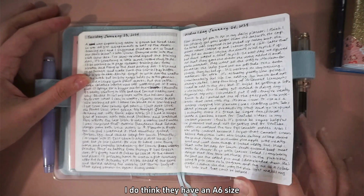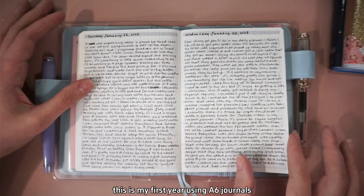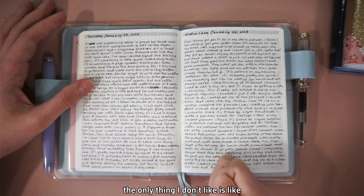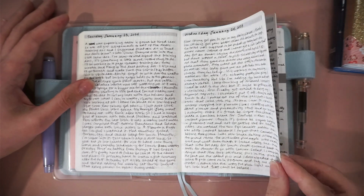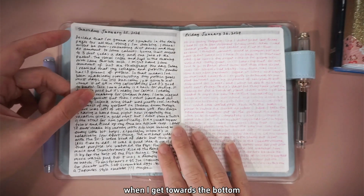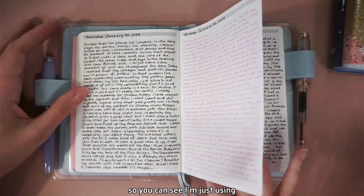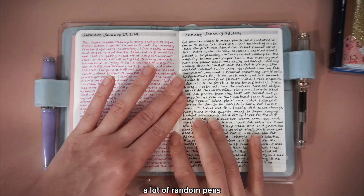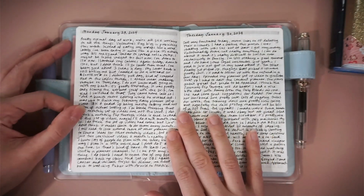I do think they have an A6 size. I am loving the A6 size. This is my first year using A6 journals. The only thing I don't like is that I feel like my hand is falling off the page when I get towards the bottom, but I can kind of get over that. So you can see I'm just using a lot of random pens, a lot of different colors.